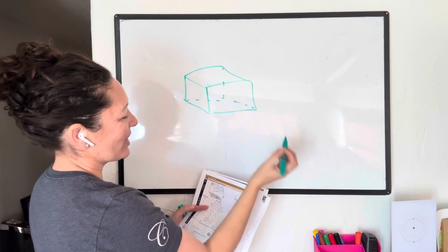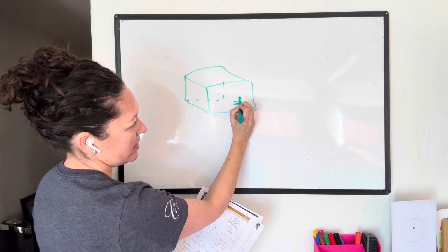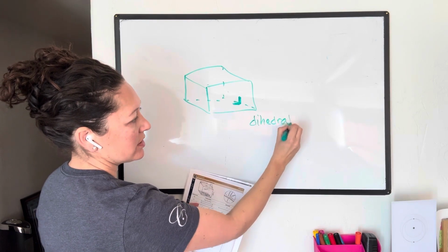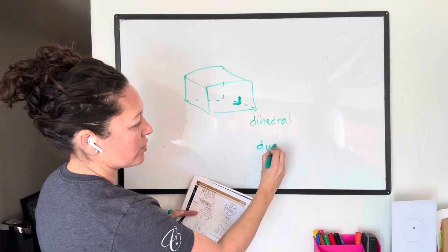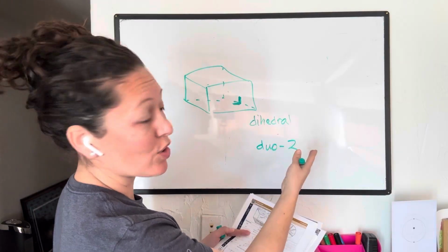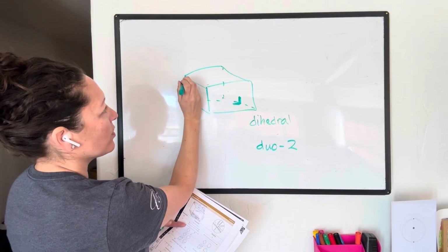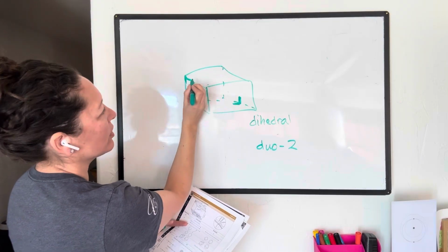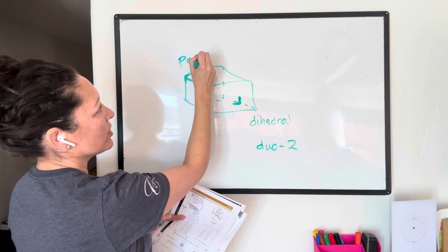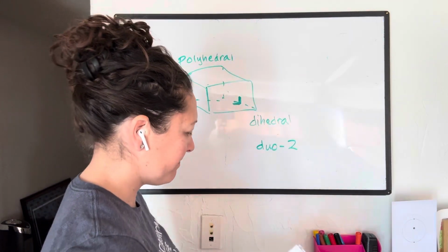So this bottom plane and this plane come together. And right here, you have 2 planes that come together. So the 2 are dihedral. Tell them duo is 2 in Latin. So di is usually in front of something when you're going to have 2 parts to it. And then this junction, where 3 angles come together, is your polyhedral. So poly meaning more than 2, and so you have 3 on here.